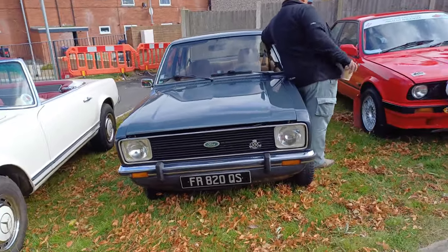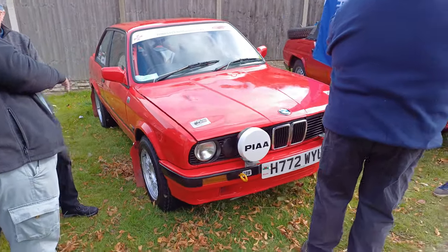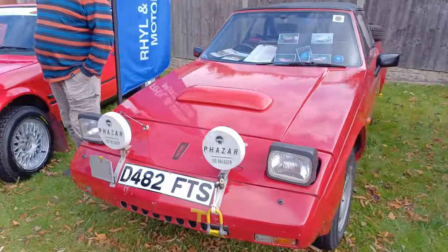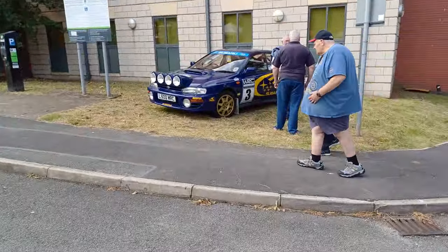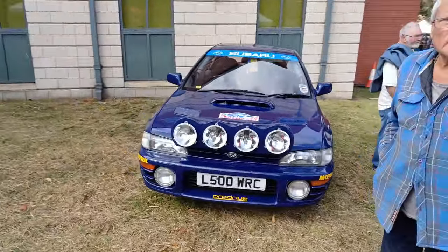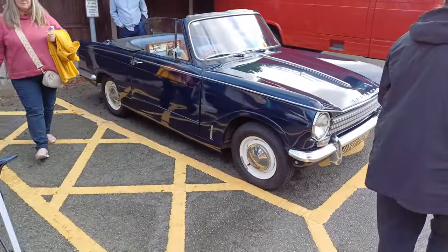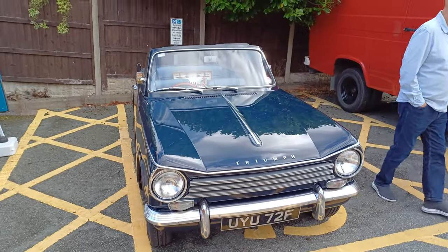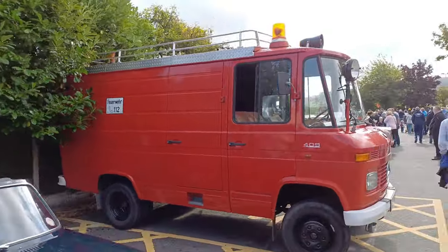Nice Mark II. These guys are for the Welsh Air Ambulance. You all like the Welsh Air Ambulance. Are you Subaru guys? It's a Triumph Herald. And it's in this thing again, Cars and Coffee.